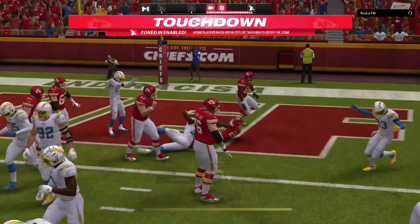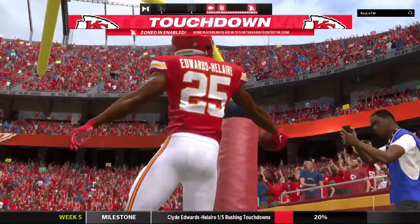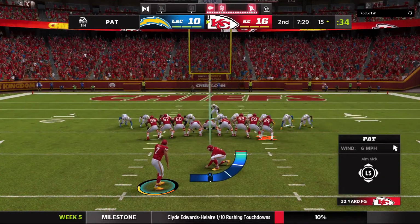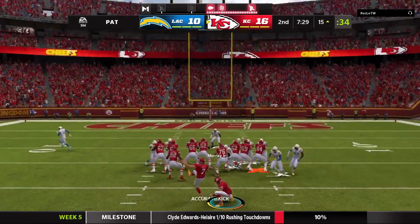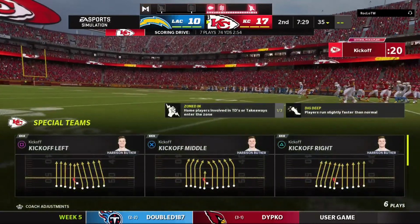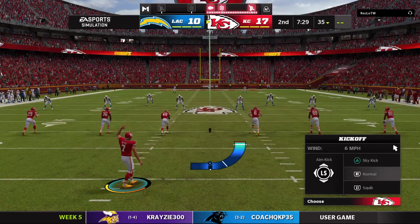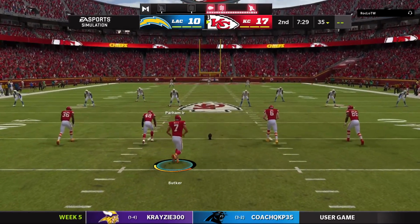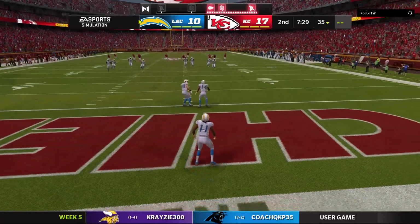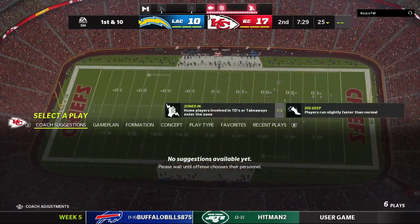And he's going to take it into the end zone for a Chiefs touchdown. Clyde Edwards-Helaire, his second touchdown on the season. And the Chiefs have broken our tie as they take the lead. Extra point by Butker is on target, and that makes it a 17-10 score. Now after the touchdown, here's Butker on to kick it away. And this will be a touchback as that sails over the end line.